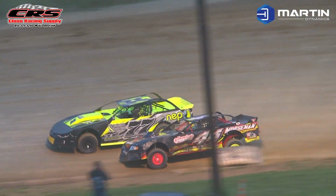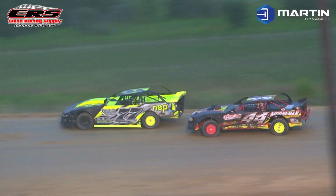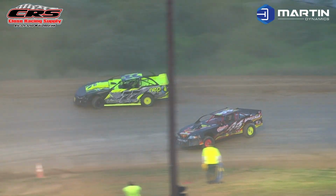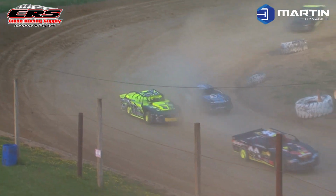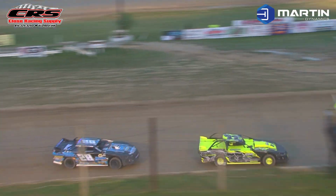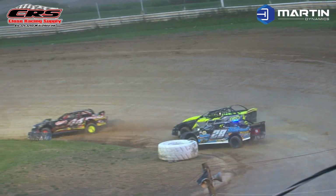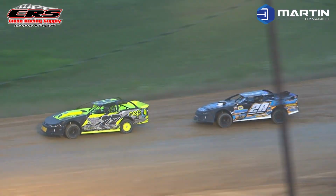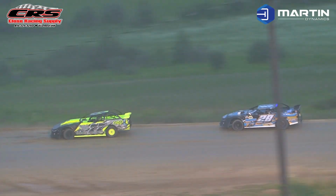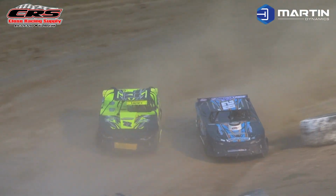Here comes Morseman, back down to the bottom. Morseman knows Woodhull like the back of his hand, and Wolf's in trouble in the 77. Here comes Willie Easling to battle for the final redraw spot. And Easling's not out of it here. Easling down to the bottom. He'll put the left front tire in the ditch. But Wolf got the run off of turn 2. He's got to figure out turn 3. Look at that car push. Wolf pushing like a dump truck.